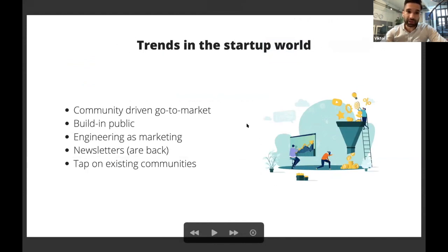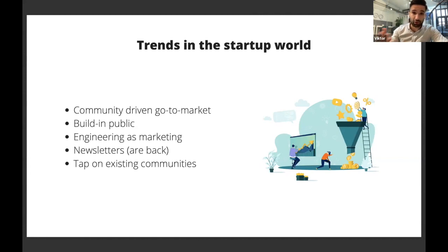A few other channels that I have seen working very well, that are quite unique and not as trendy in Southeast Asia, at least in the startup world, are the ones on the screen. Starting with community-driven go-to-market. I see more and more businesses doing this: you build a reputation in your field, you get quite popular, then you build a small community around that. You make a group on Facebook, or WhatsApp, or Slack, or whatever. You build a community, you share a lot of value, people like you, people trust you. And over time, that community grows and becomes much bigger.